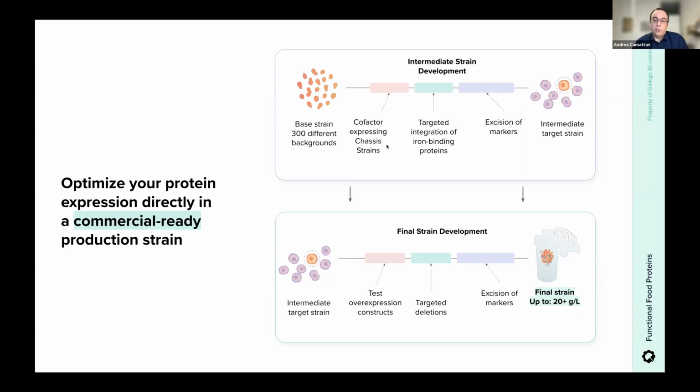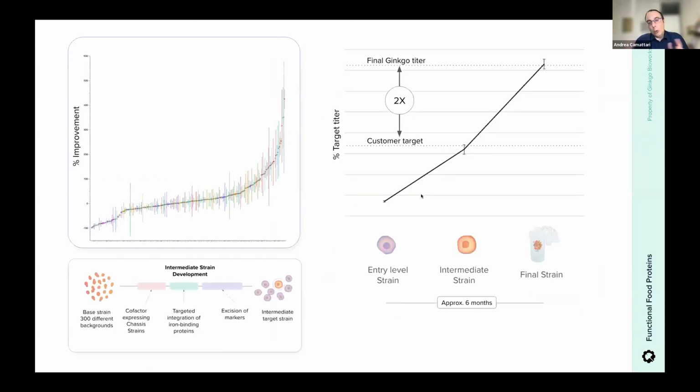So finally, I wanted to bring a quick example showcasing a customer request for a protein that was obviously an iron-binding protein. What we did at this point was start from the strain that had a low titer. You can see this strain as one of the dots represented on the left side of this slide. So it's one of these guys over here. And by applying some of the strategies that I described, we were able to significantly increase the titer, measured as percentage of improvement from the base strain.